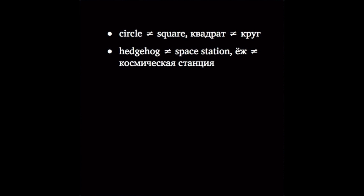Now, please keep in mind that this is just a basic introduction to motion verbs. We haven't yet touched on the past tense of these verbs, or how to talk about going someplace by vehicle. But this concept of unidirectional versus multidirectional motion is a very important first step. Summing up, Russian distinguishes between circles and squares, so we have different words for krug and kvadrat. Hedgehogs and space stations are quite different, so we have the words yosh versus космическая станция. And going in many directions, ходить, is very different from going in one direction, идти.